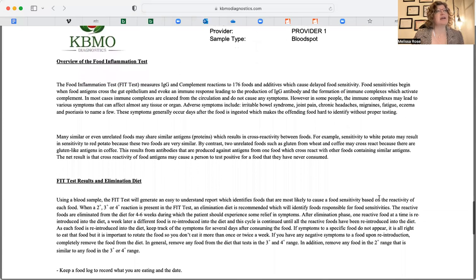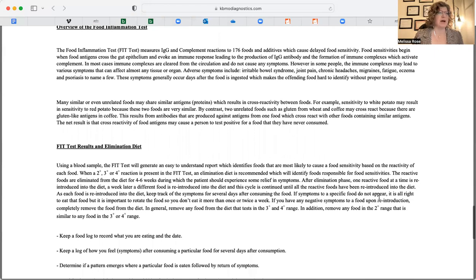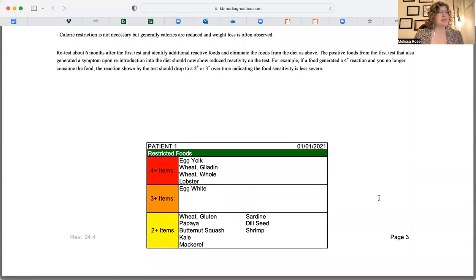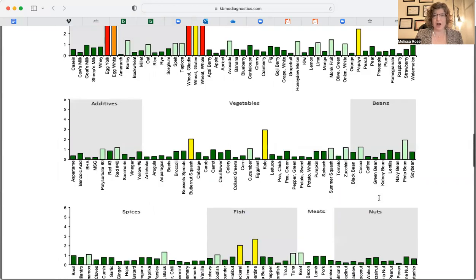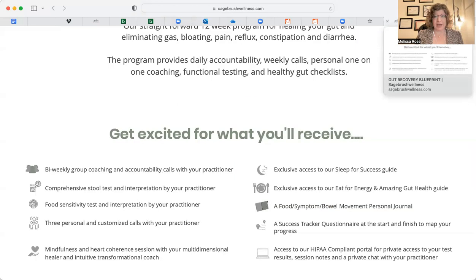Let me see here. Here's a really good explanation of this and what we're doing and why, right? This is a key one. In this test, we also get to check for Candida. So you'll almost be double checking. We get to check for zonulin and Candida in this test. We also get that feedback in the GI map. So I'm really excited to be able to offer these to you. These are really, really important when we're looking at finding sustainable wellness, right?